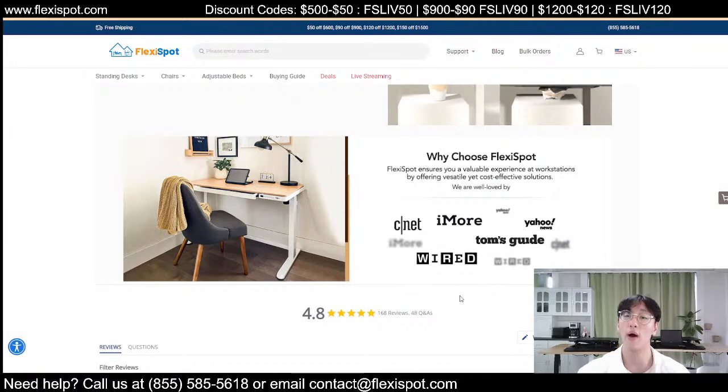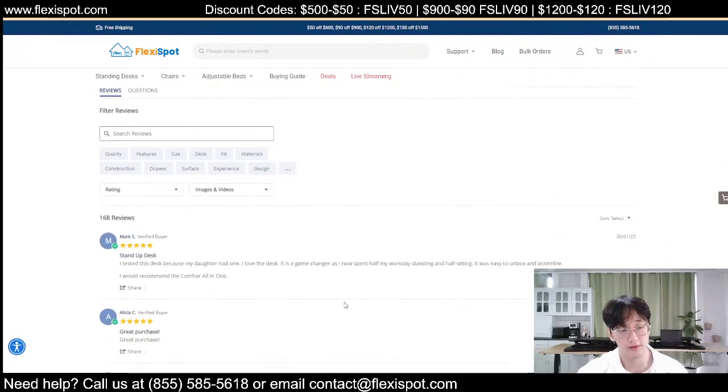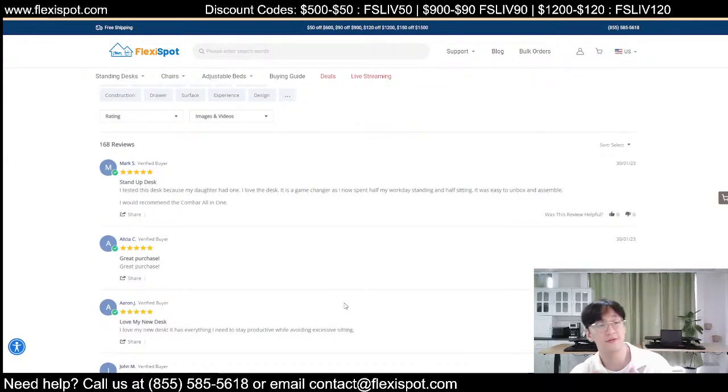Now, why choose Flexispot? Flexispot ensures you a valuable experience at workstations by offering versatile yet cost-effective solutions. Let's read some reviews. Okay, so let's read the first three reviews.